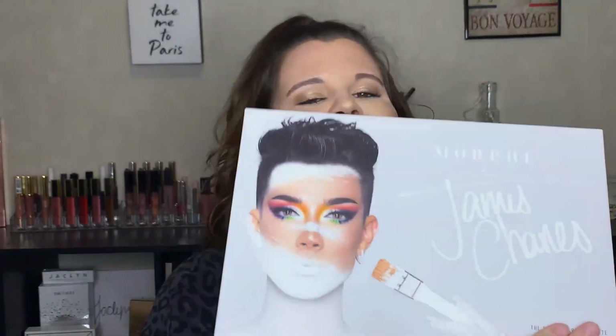And the last thing I picked up was the James Charles and Morphe palette. I have been looking for a colorful palette for quite some time, and I didn't want a big palette, but then when I thought about it, I was like, okay, maybe I'll just get a bigger colorful palette, and I've heard nothing but great things about this.